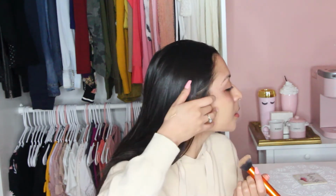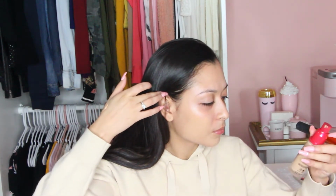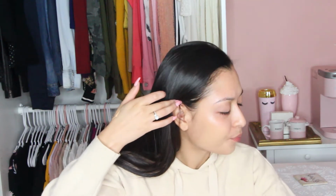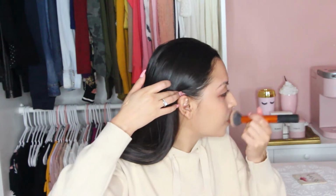Like, it's pretty insane, because this was like the only shade that they had. And the shade that I got, let me see, what is it called? It was like warm tan or something along the lines of that. And it just leaves your skin looking so beautiful and so luminous.